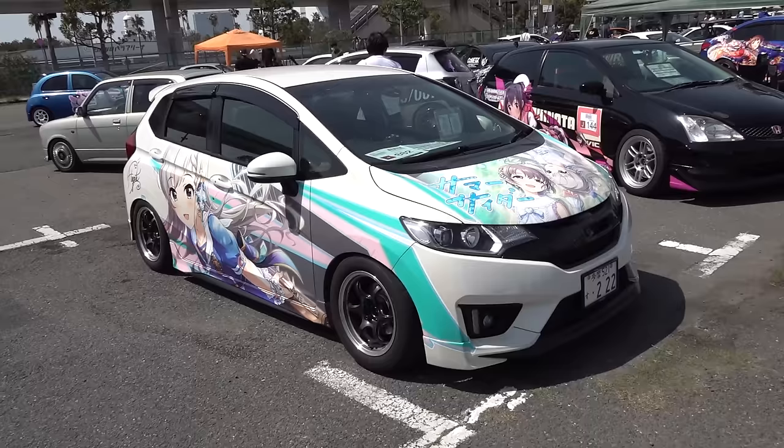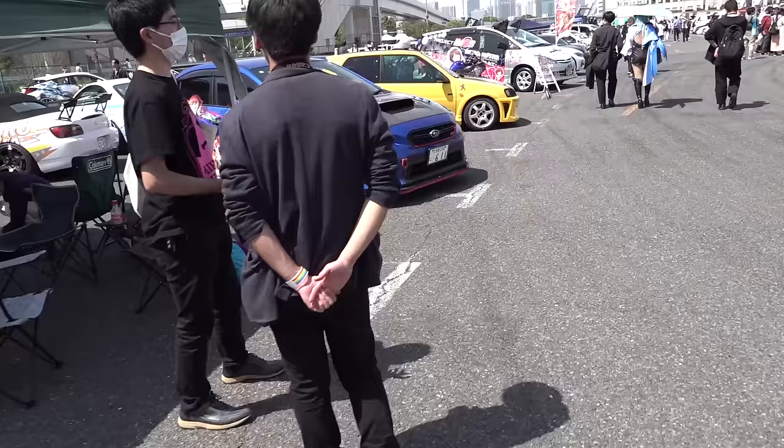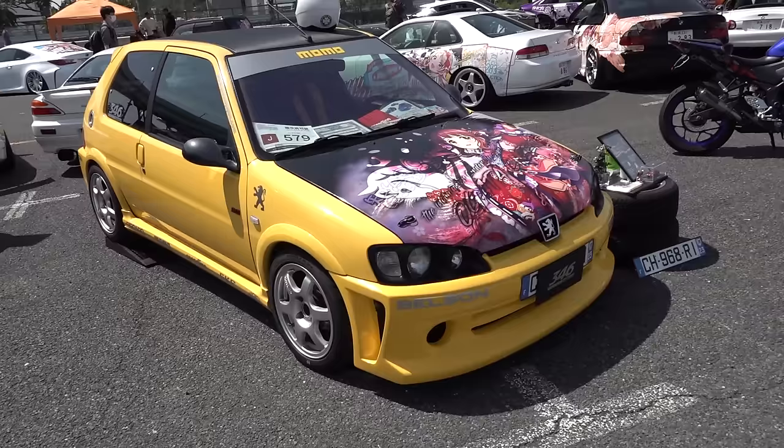Mobile games, man. How much money are they making? A lot. If people are spending this much money on making stickers on their cars of those characters, how much are they spending in the actual game? There you go. I think this is a Peugeot 106. Pretty sure. And it has aero on it too, which is interesting.